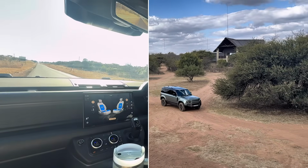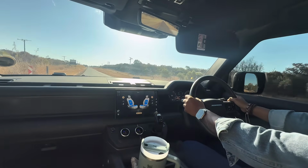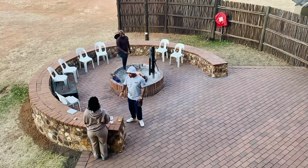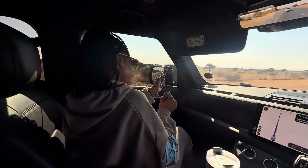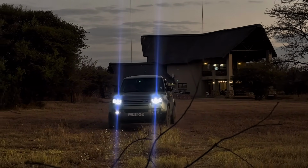We also did some on our arrival. We got greeted by some uninvited guests, but we settled in. We'll get into that. For now, yeah, boo. So we took this Defender to Bela Bela with our friends.